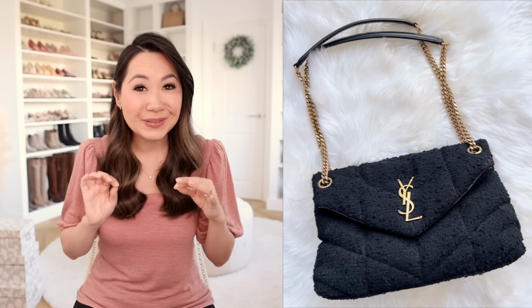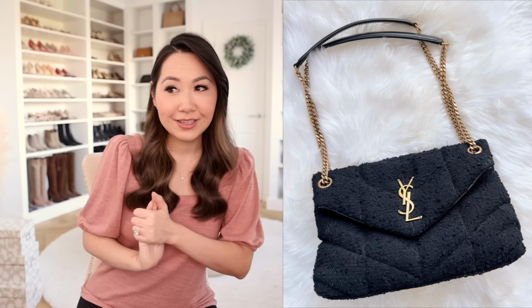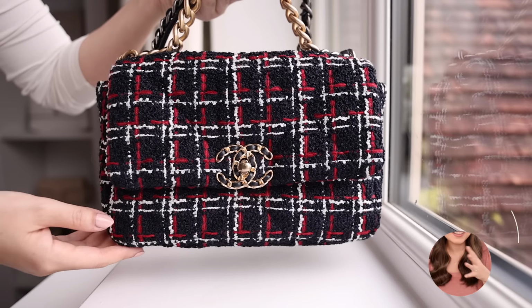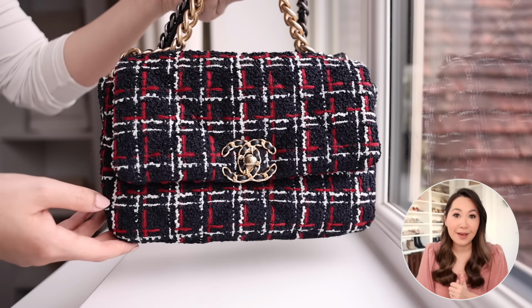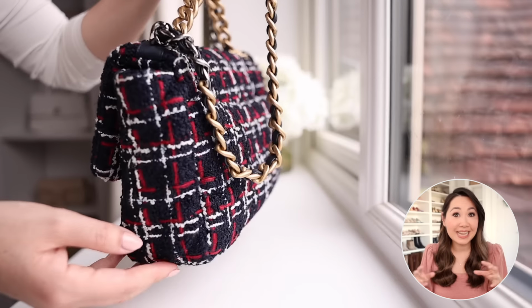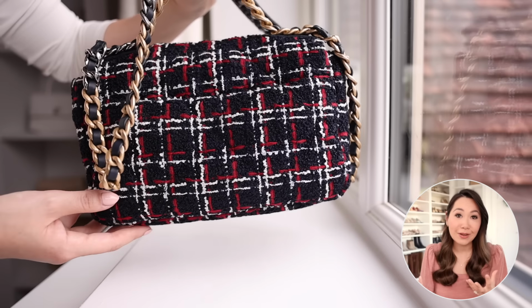I tried a bunch of other styles. I got a Saint Laurent boucle bag, which I did love, and I was hoping that would scratch the itch, but it didn't quite do it for me. And then I got my Chanel 19 bag, which is right there. I think you can see it there, which kind of has done that for me. It's not quite the same as a Classic Flap. It is obviously by Chanel still, but it has that same look. It has that tweed look I wanted.